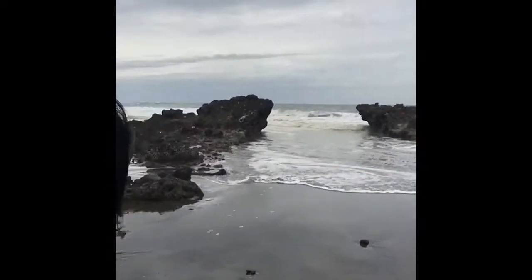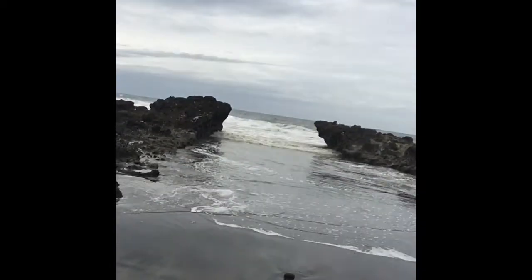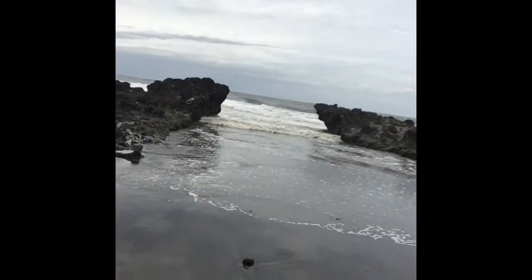We are doing a little Bali adventure. We got the ocean. So the other day I was here and the tide was super high, so I couldn't actually come out here.